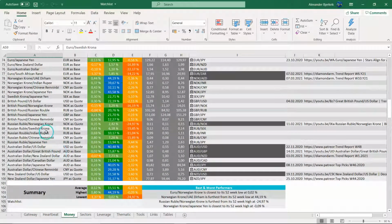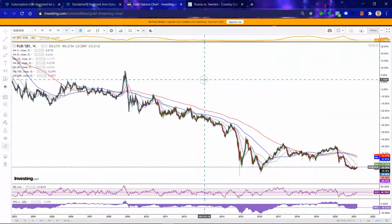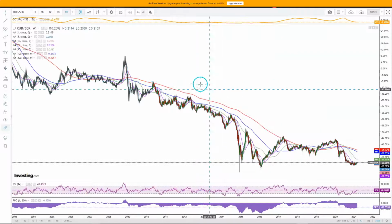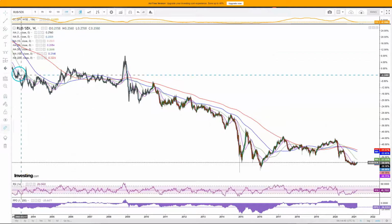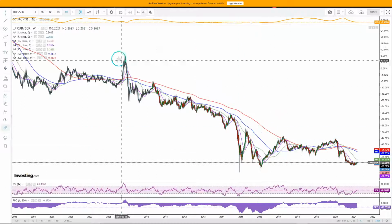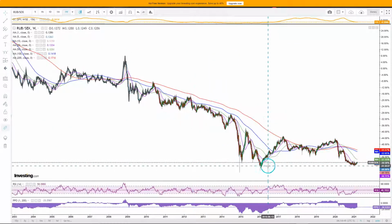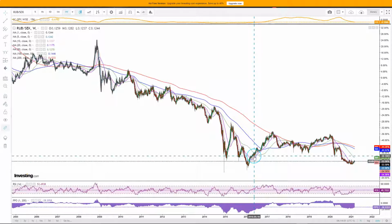Here is the pair. You've got the ruble as the base. So you see here there's a 6% gain from the 52-week low, 20% away from the 52-week high. And if we go here to the charts, this is weekly data points and we go way back into the past. As you can see, this is a pretty clear downtrend. Huge bearish sentiment for the Russian ruble, but something very interesting is happening here.